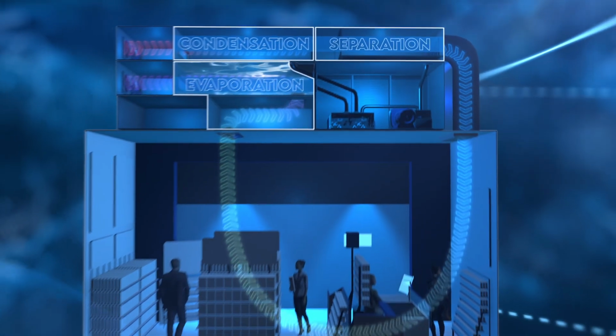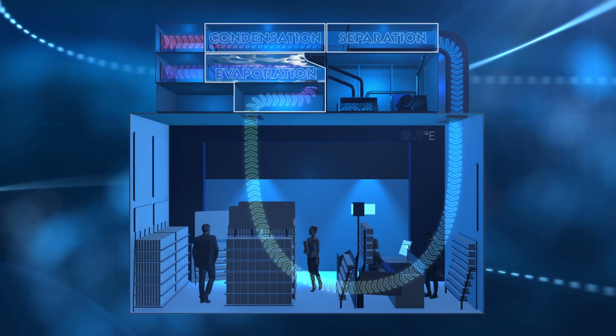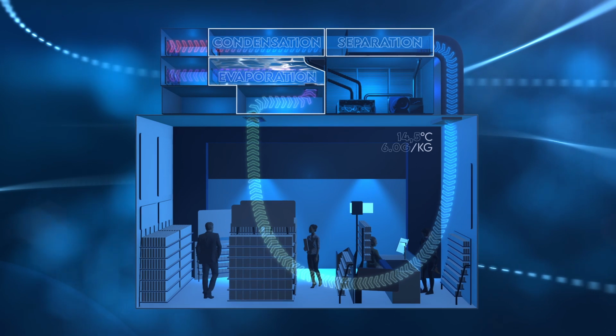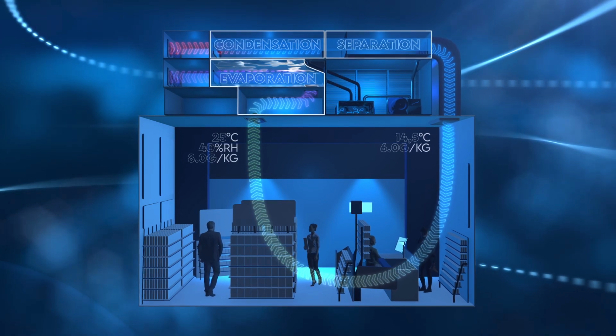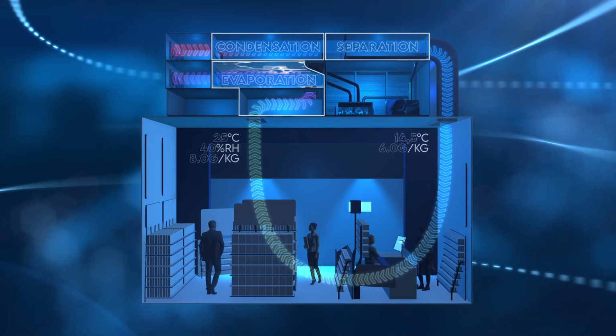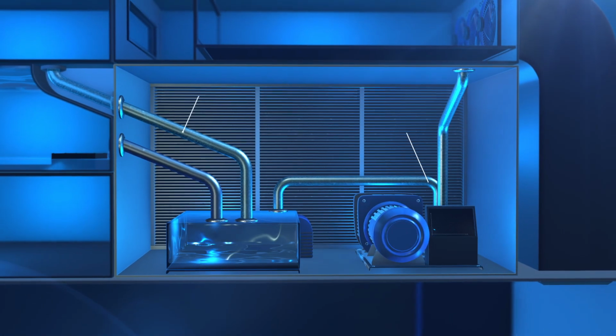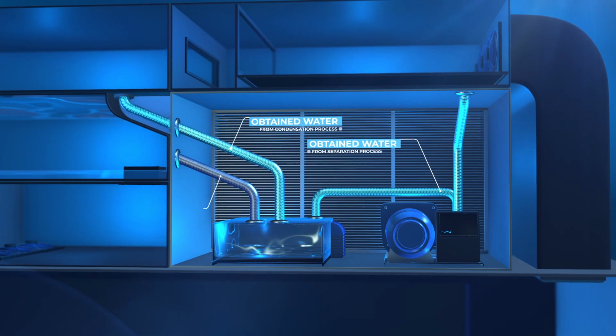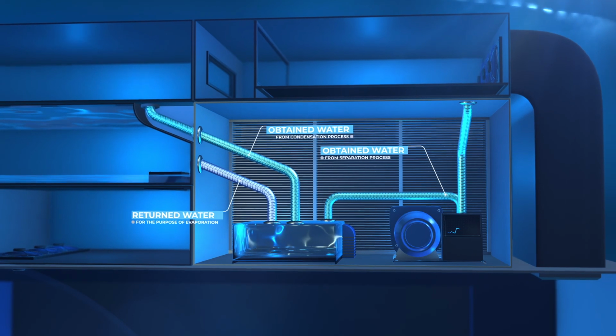This allows us to close the cycle. The air reaches parameters which allow it to compensate the cooling loads inside the room and achieve conditions which are needed to start the effective water evaporation process. The cycle is closed on the water side too. The water obtained from the condensation and separation processes is returned for the purpose of evaporation.